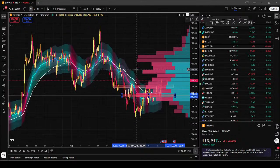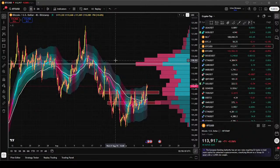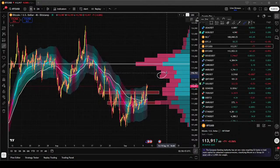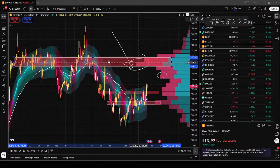The next areas to start thinking about, the first one is 115 in the short term. The second one is 117. Potentially we could see this area tested maybe today and tomorrow. Nice to have is this one, but as long as Bitcoin is below this area, I am not long-term bullish anymore. This is the area, in my personal opinion, where I will take my profits and potentially open some shorts.